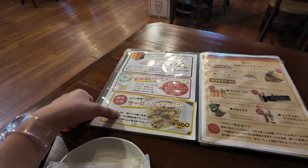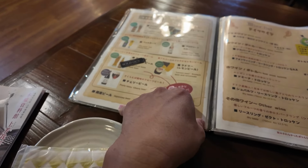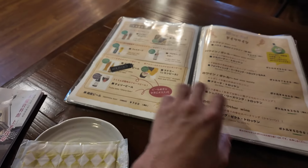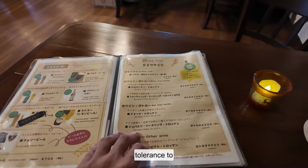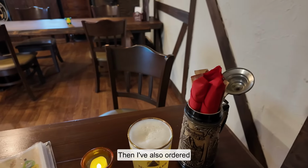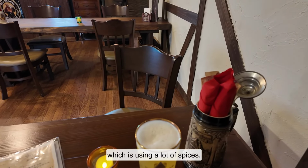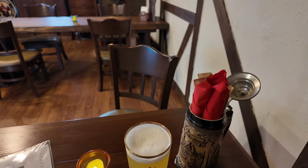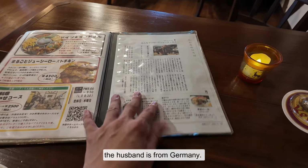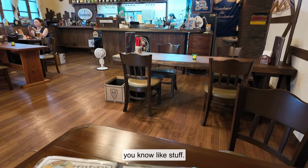So I've decided to have something here, as I really like Germany. Then I decided to have this lemon beer, which is called Ladra, and it says it's recommended to ladies who are not good at beer. But I'm not really, I don't have a high tolerance to alcohol, so I've just ordered this one. Looks pretty good actually. Then I've also ordered fried chicken in the German style, which uses a lot of spices. This restaurant is run by a couple who moved here, and the husband is from Germany. I think he's in the kitchen cooking.